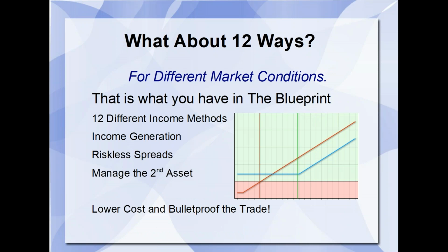But we're not planning just holding that married put position and doing nothing. How about 12 different ways to adjust that initial structure in different market conditions? The stock moves up, stock stagnates, or the stock moves down. That's what you have in the blueprint. 12 different ways to manipulate this initial structure to, yes, generate income as you're possibly doing now.